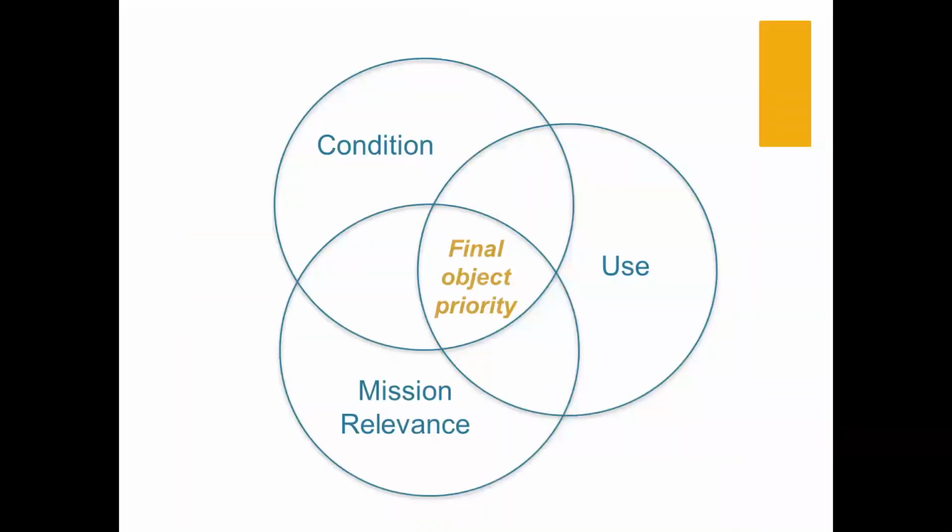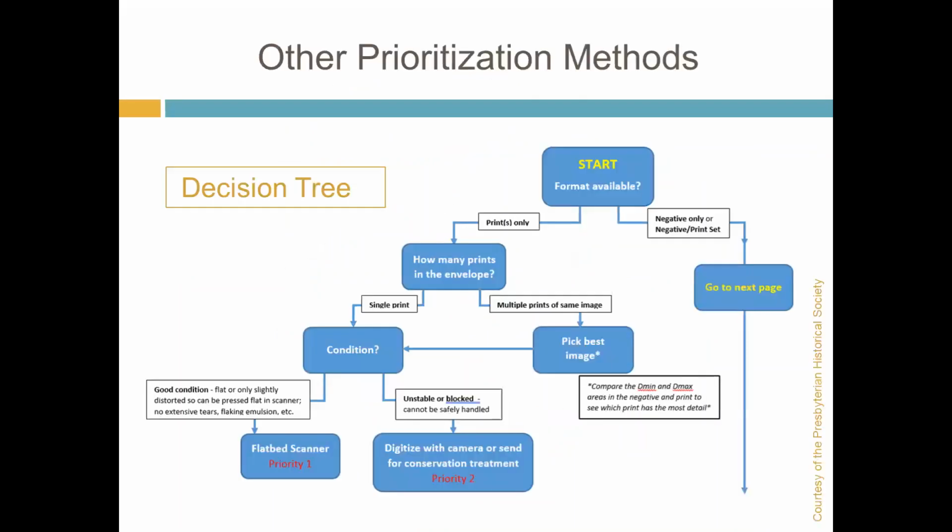Once you have established the condition priority, you can combine that knowledge with the object's use and mission relevance. These are the building blocks that will let you create a preservation plan. DHPSNY offers many services to help institutions in creating plans and policies. I hope you're already taking advantage of these for your collection.